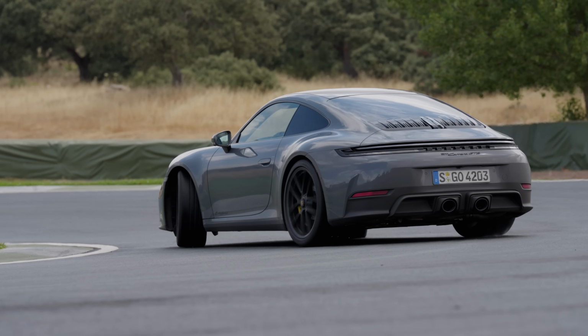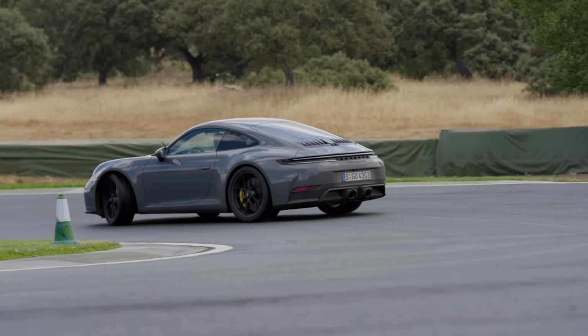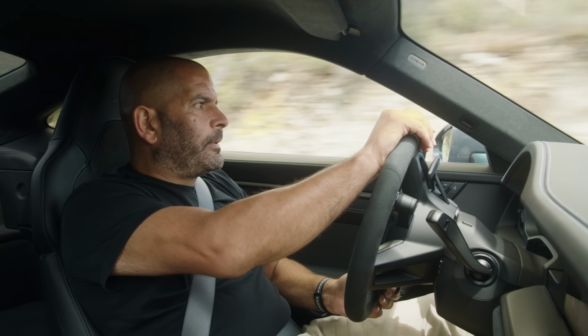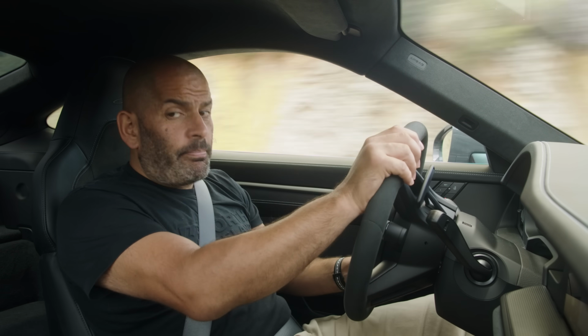Like being a child. Do I miss a manual? I'd like a manual, but I don't think it all works with a manual. And actually today, with the way this thing develops its torque, I'm not missing it that much. Maybe I'm getting old. Could be. Well, I am.